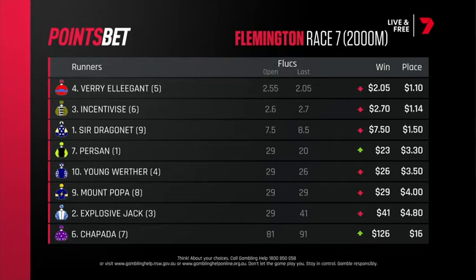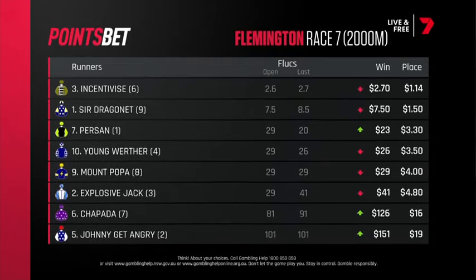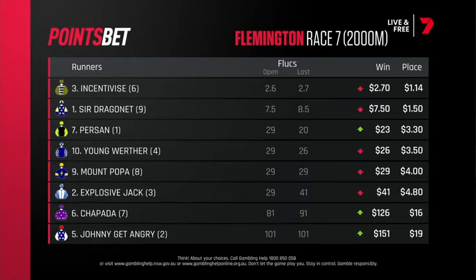Cox Plate winner Sir Dragonet is on the next line at $8, ahead of Persan at $23 and Mount Popper at $34. You can get $126 about Johnny Get Angry, but this looks like a classic match race here and it should be a beauty.